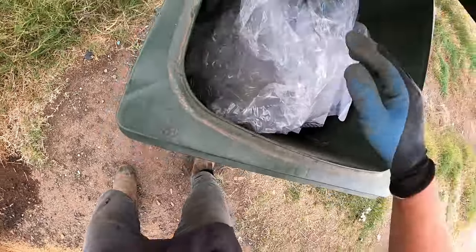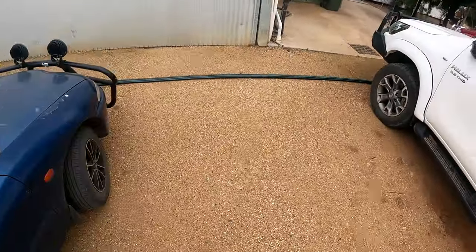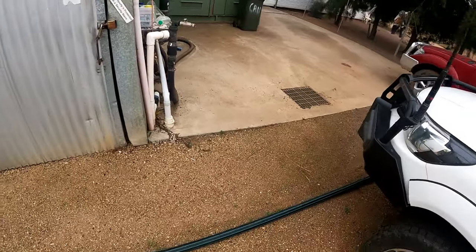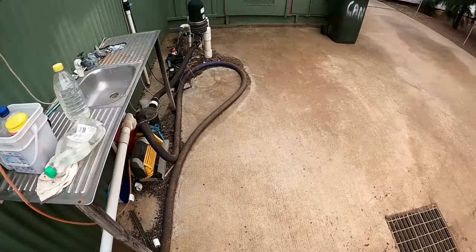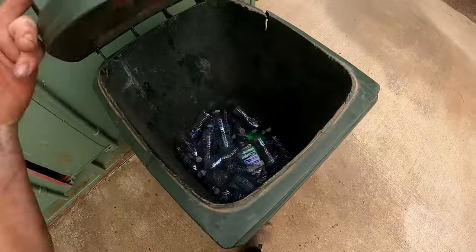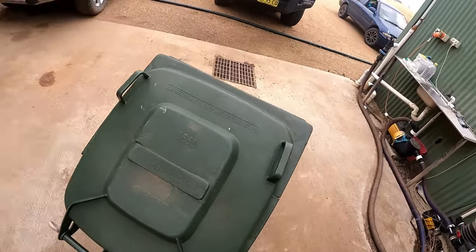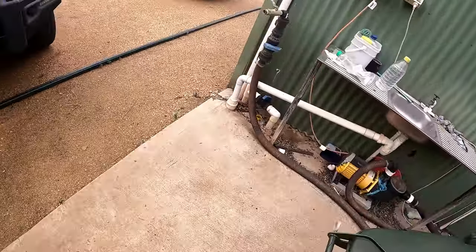Nah. We don't even need to unhitch it. Well. What's our bin gonna give this place? What we're gonna find in here? Oh yes, we need to empty that one. We certainly need to empty it.